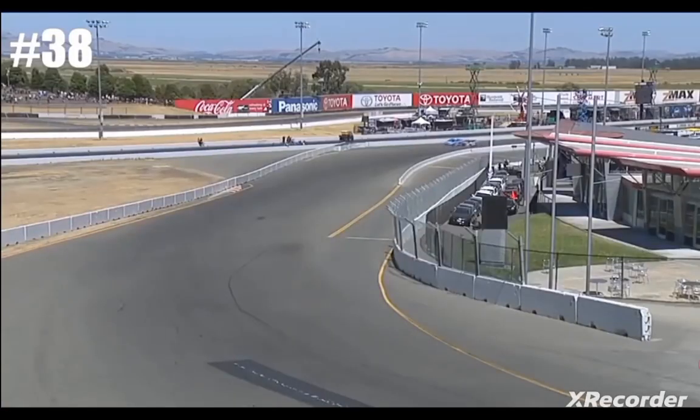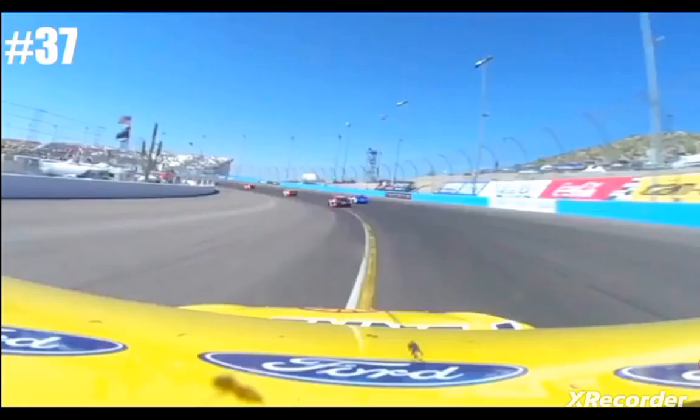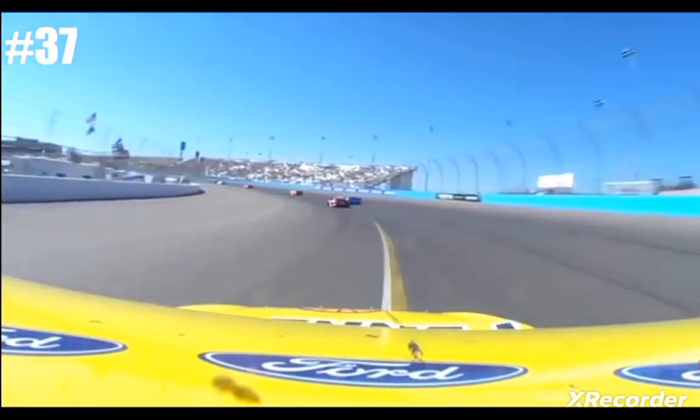He and someone made contact. He was going to the outside trying to make a pass. I think he just got out in the debris. Yeah, he just got dirt. He just got out in the loose stuff and just went straight in the fence. Riding with Joey Logano up ahead is Kenseth in 15th place.